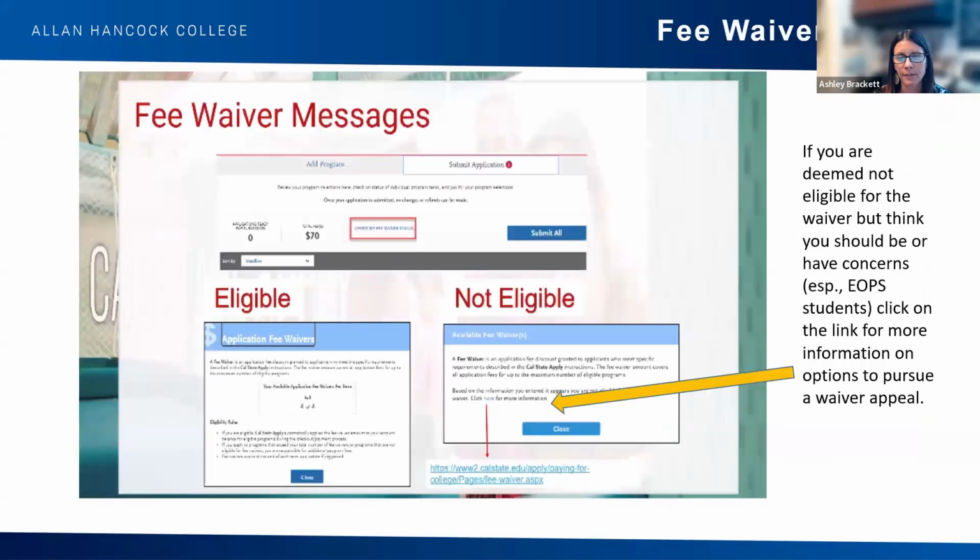Same thing, that fee waiver. If you are an EOPS student or you ever were, it should automatically be giving you four for free. If for some reason it's not, make sure you talk to EOPS here on campus. And then, like I said before, if you're in any kind of financial trouble, having any problems paying for your applications, talk to one of us in the transfer center, and we have some waivers and some things that we want to issue.